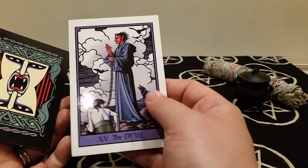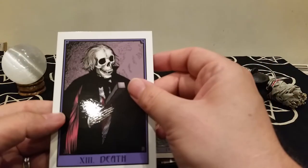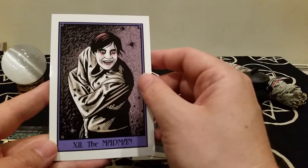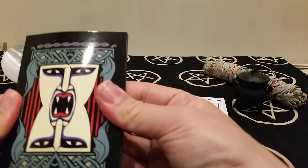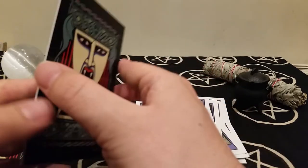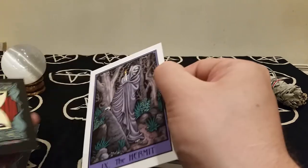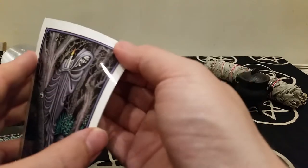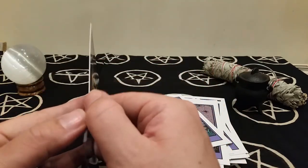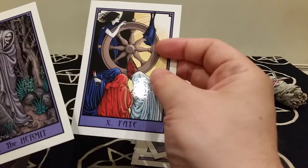Devil. Oh, for a vampire deck, they didn't really put too much into the Devil today. Temperance. Death. The Madman. I think this is one of the decks where borders actually work really, really well. Strength. Hermit and Faith.